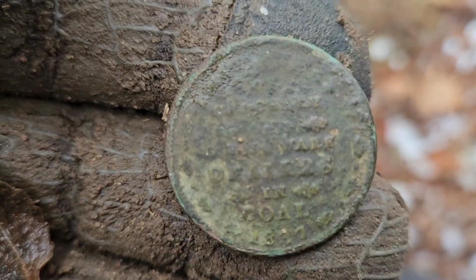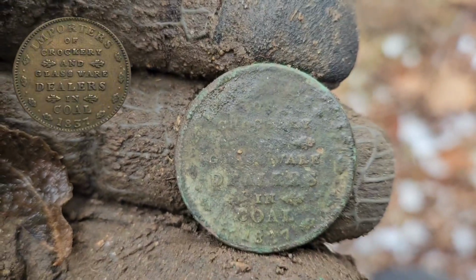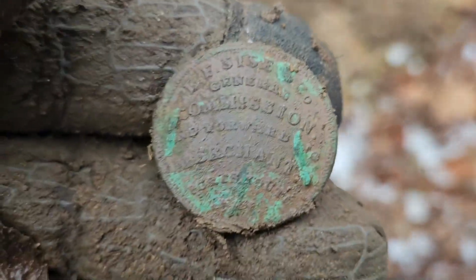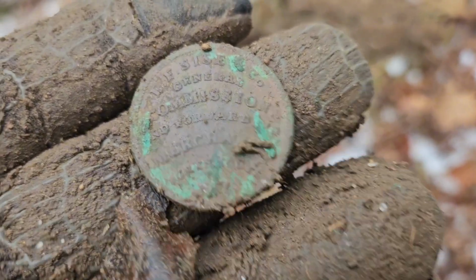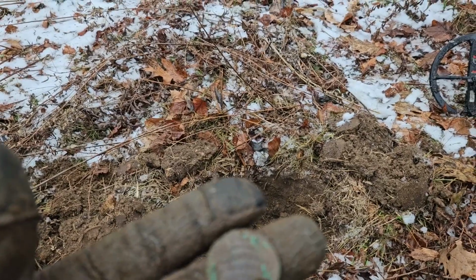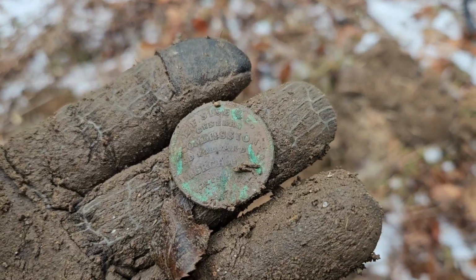Let's see. I think it says something about glassware dealers in coal. 1837. So, 1837, some sort of hard times token. That is really cool. And unique, which I love. So, all right, we're going to do another 20 minutes and see what we can pull off. But it's been a tough day. I think I have two buttons and this. So, all right, we'll turn you back on to the next one.